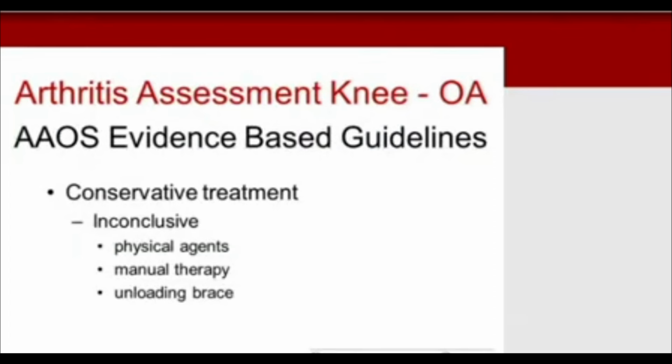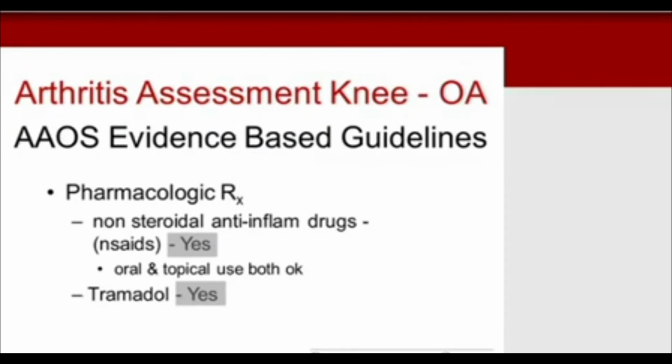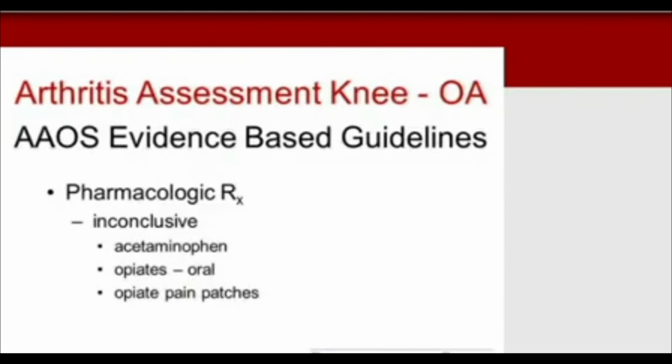Conservative treatment, inconclusive: physical agents, manual therapy, and unloading braces. You will not be asked about inconclusive statements. It's too vague for the test. Pharmacology, non-steroidal anti-inflammatories, definitely yes. Tramadol, yes. Inconclusive: acetaminophen, opiates, and opiate pain patches. There's too much controversy in terms of the risk and benefits, so you won't see this on the test.